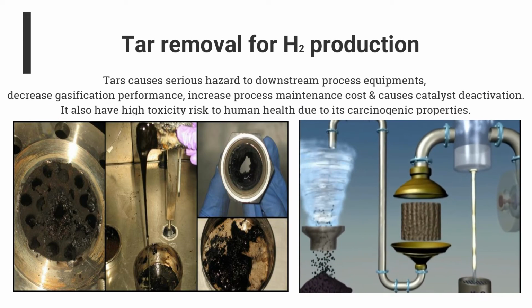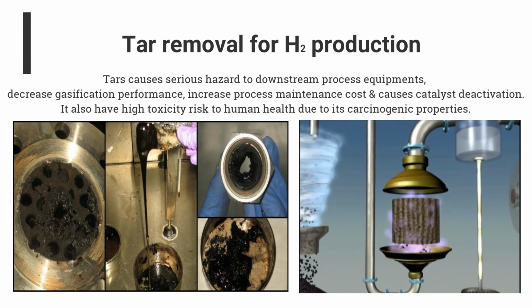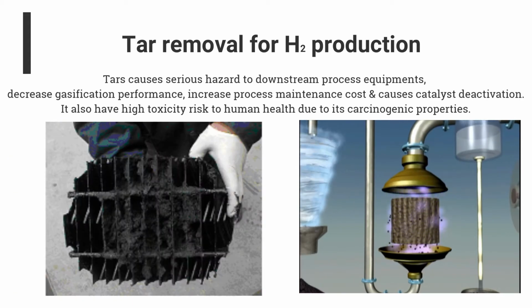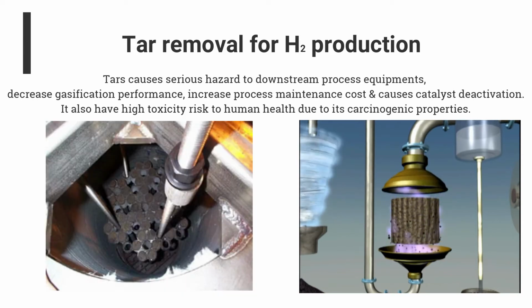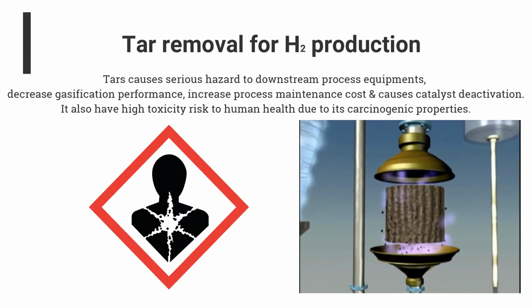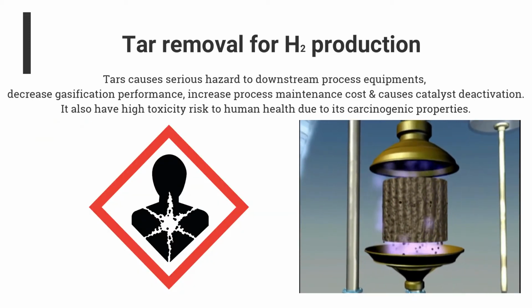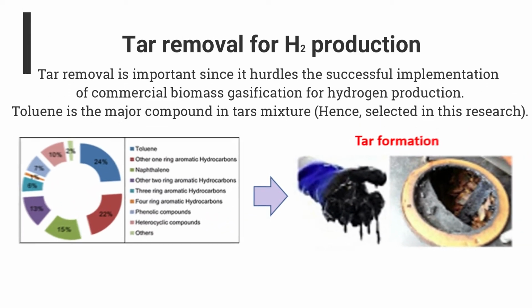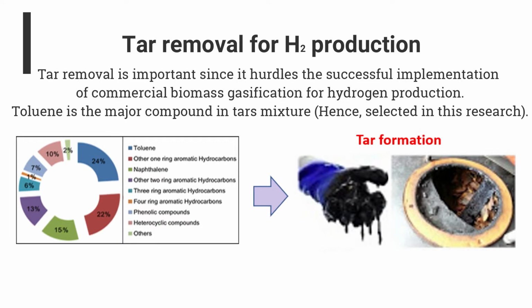Tars cause serious hazards to process equipment of downstream processes and decrease gasification performance because they lower the energy content of desired gas products and conversion efficiencies. They also increase process maintenance costs and cause catalyst deactivation. Besides, tar also poses a high toxicity risk to human health due to its carcinogenic properties. Hence, tar removal is important since it hurdles the successful implementation of commercial biomass gasification for hydrogen production.